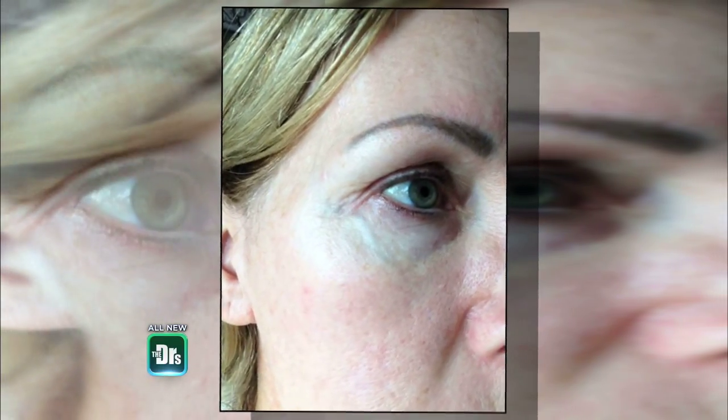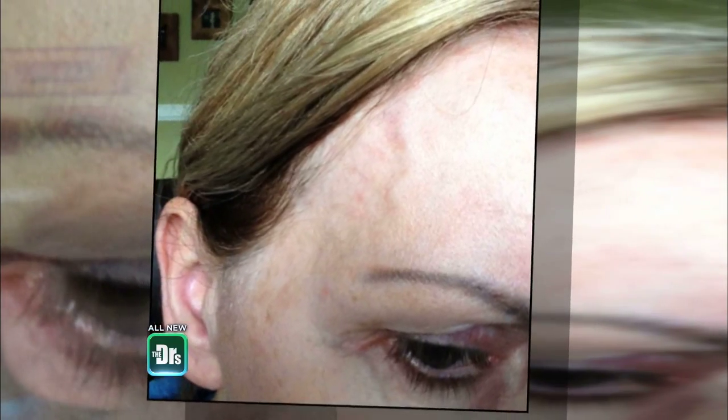I have a vein on my right eye that in the last few years has started protruding, and it looks as if I have a bruise on my face. It isn't painful, it bothers me. I'm tired of people asking me if I have a black eye or if I have a scar on my face, and I would just like to move forward, have it removed, and feel a little bit better.